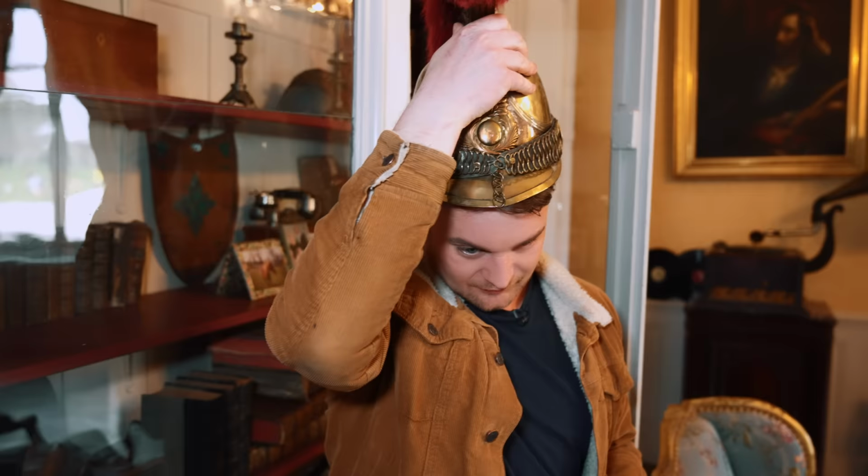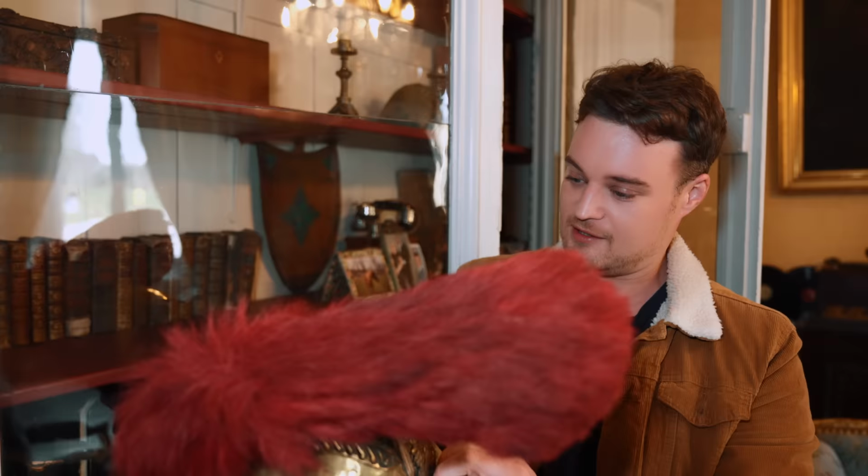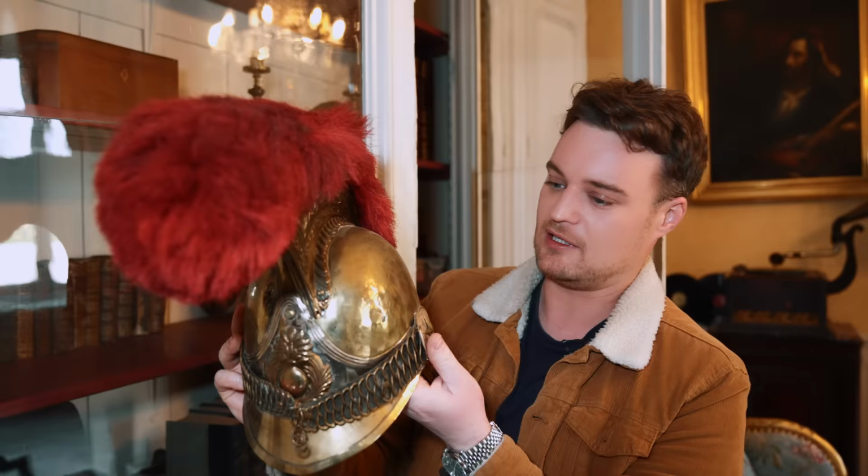What do you think? Does it suit me? That's perfect. It's a bit wobbly. It would have a chin strap normally, which would keep it secure. It's lovely, actually, very nice. I believe that might actually be the chin strap there, which has been tied up over the front instead of underneath. I think that's what it is. So we'll put that back.